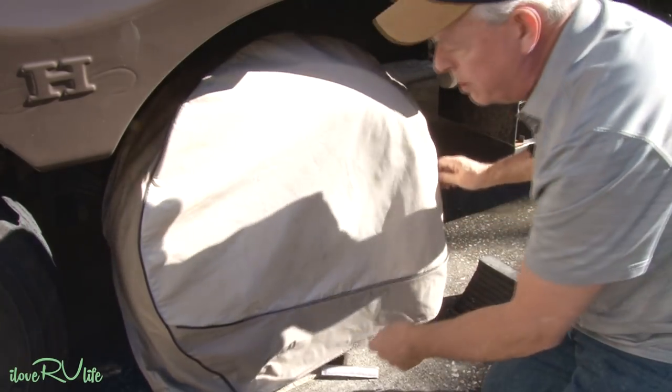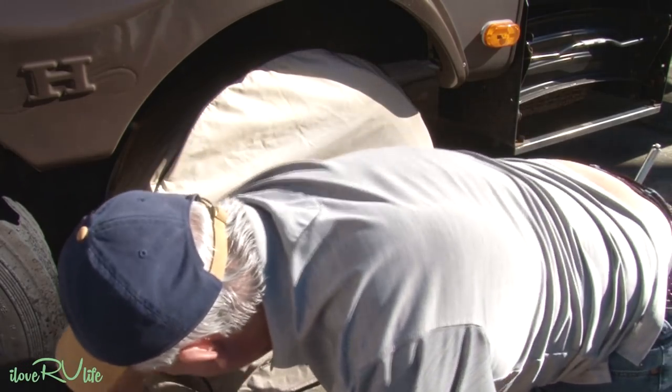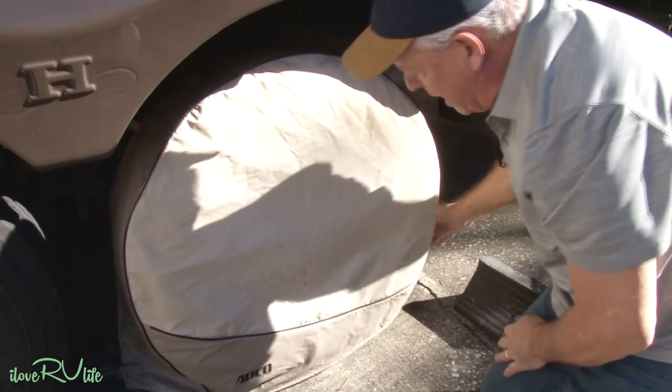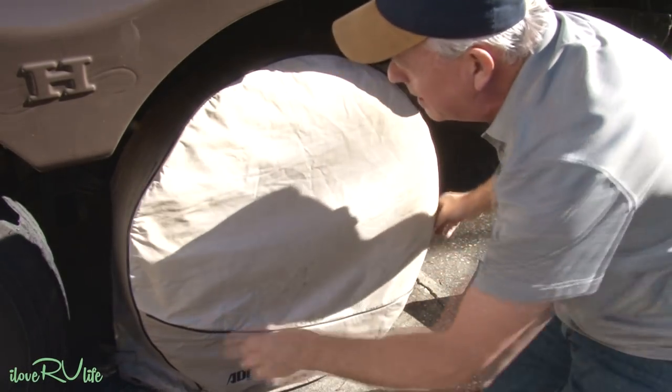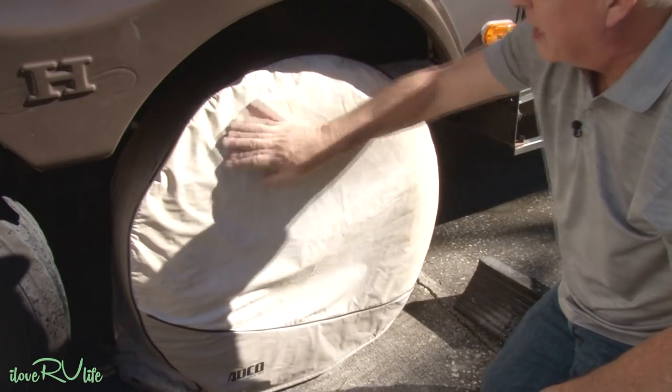And just make sure you look at the size of your wheel. And I'll put a link where you can get these things. And then it has a strap that goes around the back and then Velcros here on the side. And you can see these have had a lot of use.